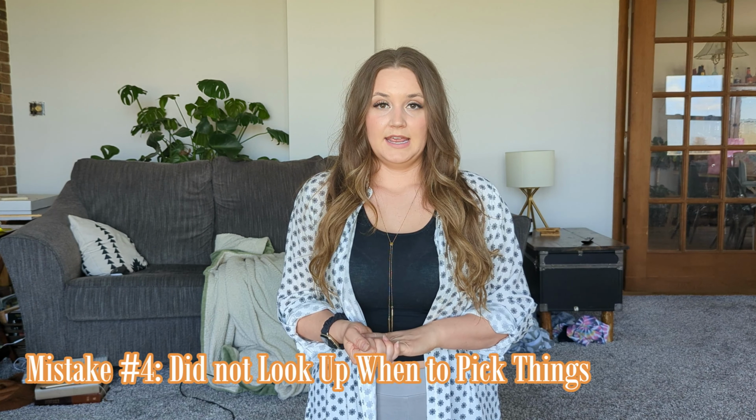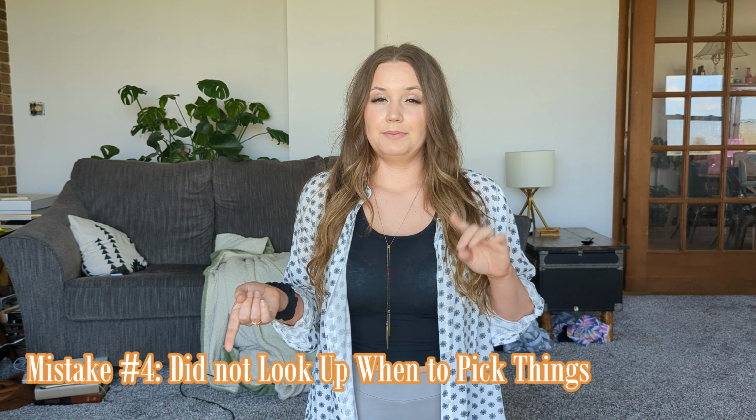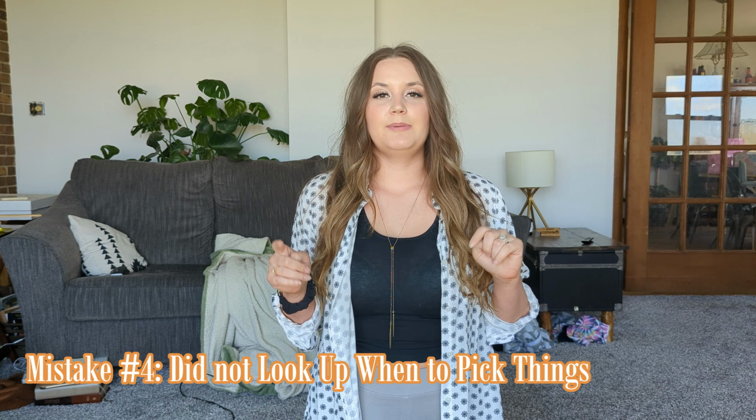The fourth mistake that I made is that, like I said, I planted squash, and I didn't really pay attention to when you were supposed to pick squash, like when it is ripe. And I actually ended up waiting too long to pick my squash. I did pick 2 or 3 a little bit early, and I found that out when I cooked the first one, that it was a little bit too soon. And so I was like, okay, I'll wait.